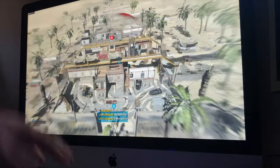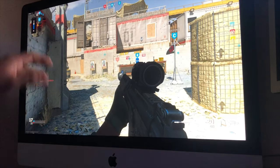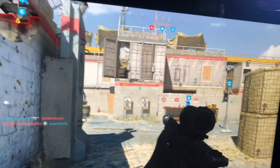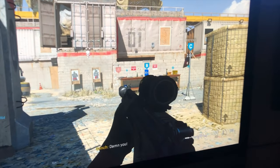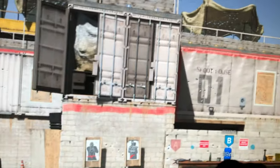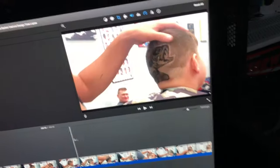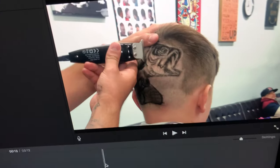Anyways, you can clearly see. Let me turn down the game. Or just mute it. You can clearly see this game is easily playable. If you can play Call of Duty Modern Warfare on this, you're going to be able to play anything you want. Anything at all. I mean, the graphics look amazing. This game looks spectacular. I was editing this fish bass design that I did.